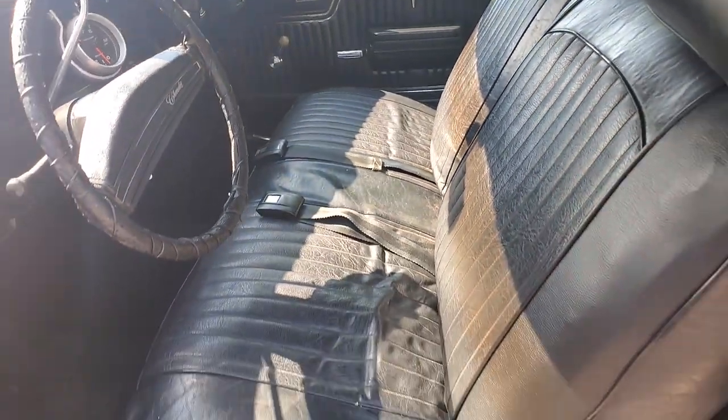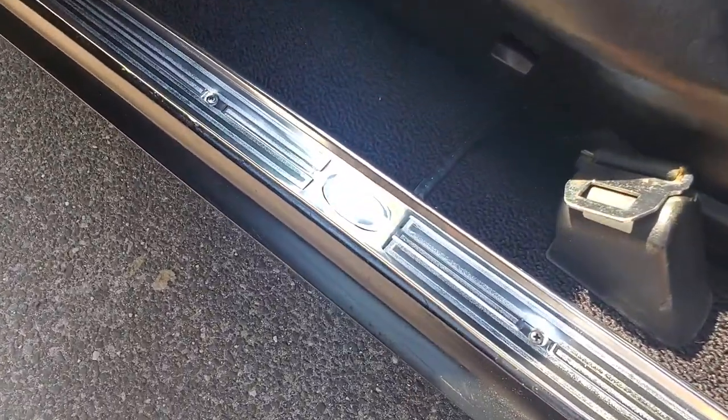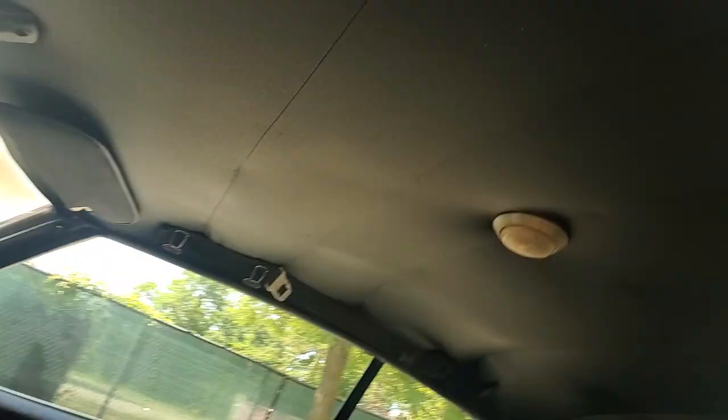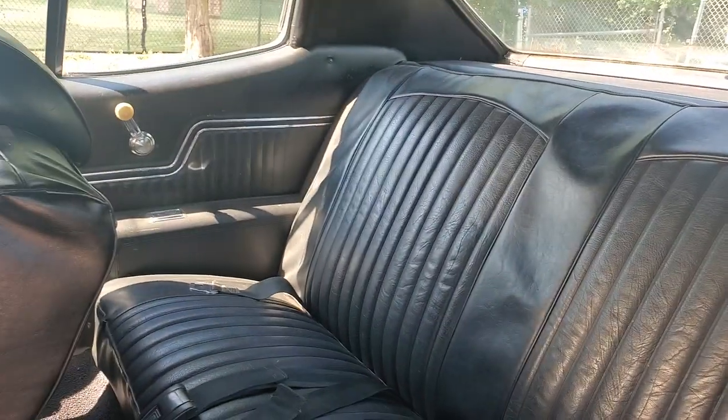Lofty bench seat. Very original. Does have some wrinkles in it, but no rips or tears. Brand new side sills, brand new carpet. It's got a brand new headliner in it. Back seat is also very presentable with no rips or tears. It's original though.